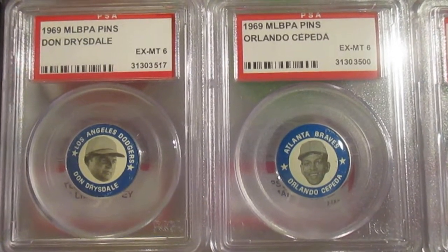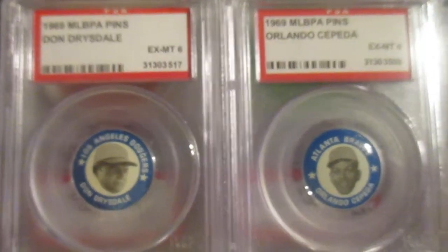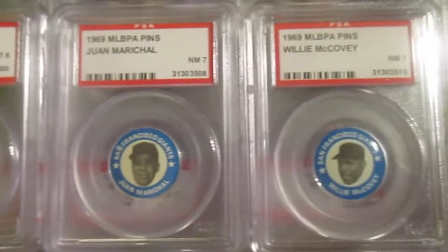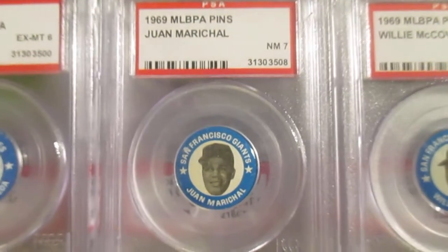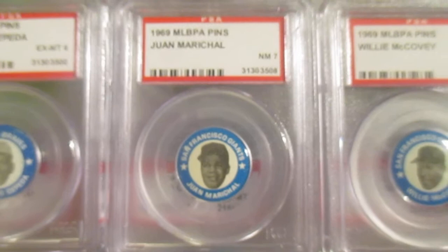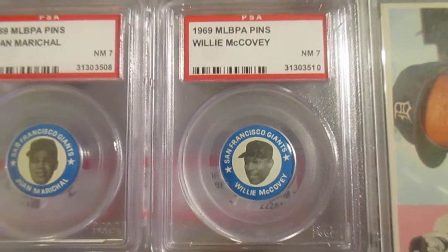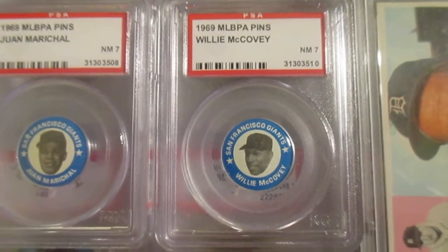American League was red, but a nice Drysdale in a 6, and an Orlando Cepeda in a 6, and a couple more Giant greats here. This Juan Marichal in a 7. Have this already in a 6, but upgraded that to the 7. And then this Willie McCovey in a near mid 7 as well. So got all 4 of those.